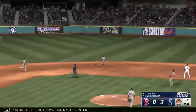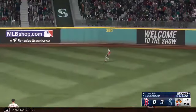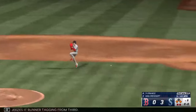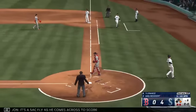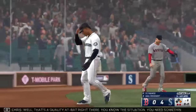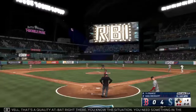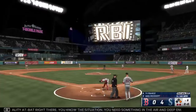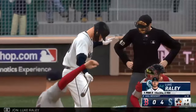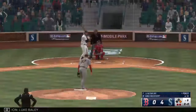In the air, out towards right center. Rafaela on the move to the gap. Squeezes it. Runner tagging from third. It's a sac fly as he comes across to score, and they lead by four. Well, that's a quality at bat right there. You know the situation. You need something in the air and deep enough, and that's exactly what he did. Good pass at the baseball. Number 20. Luke Raley up next for the Mariners.